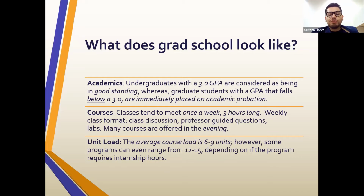However, depending on your program, you might be taking 12 to 15 units if you're required to take on an internship or what have you. So it really depends on your program. It really depends on if it's a 2-year or a 3-year program. If you're on a 2-year program course track, you might be taking 6 units. If you're on a 3-year track, you might be taking 6 units. If you're on a 2-year track, you might be taking 9 to 12. So it really depends on your program itself.